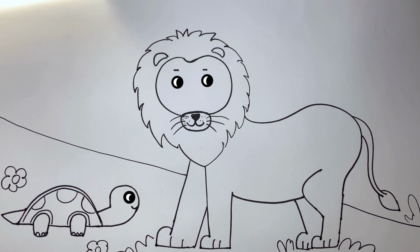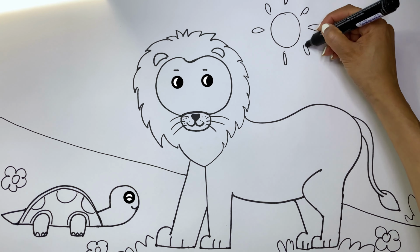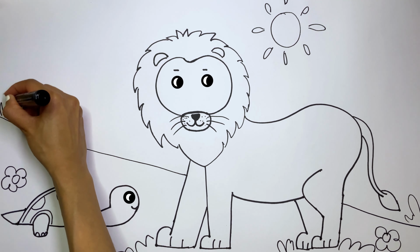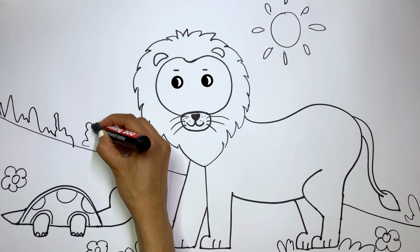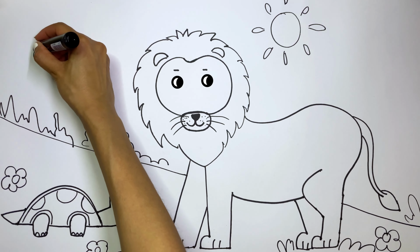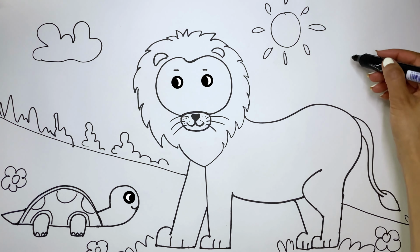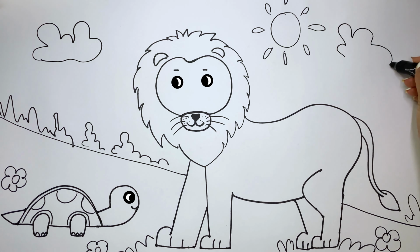Together we conquer, we're an unbeatable pair. I draw the sun. Lion, side by side, our friendship so strong. We can't hide in the jungle where we roam. I draw the clouds. Turtle and lion, finding our home.